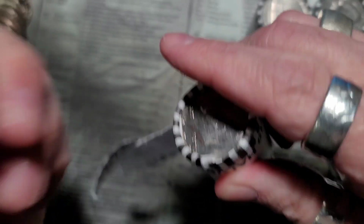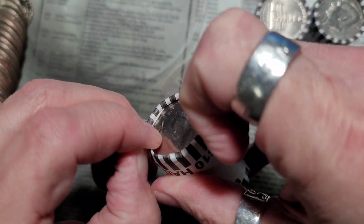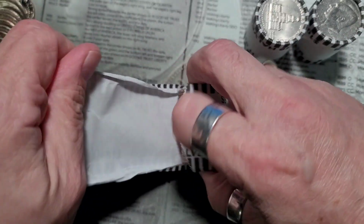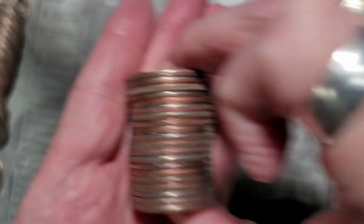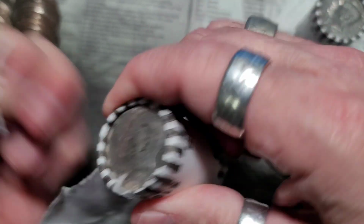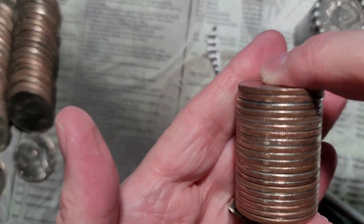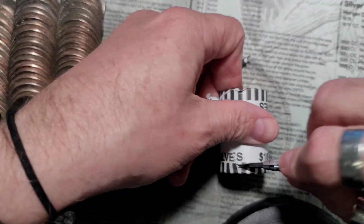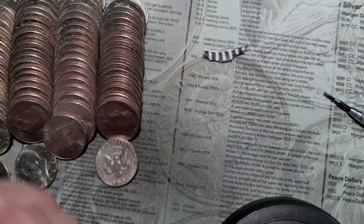If I come across a proof or a foreign, something like that, I'll bring you in for it. But other than that, I'm just going to put our checkers aside and go from there. Nothing there. Nothing there. Nothing there. I'll be right back.